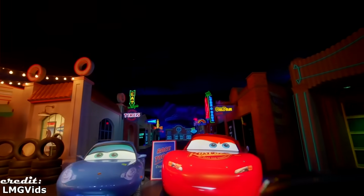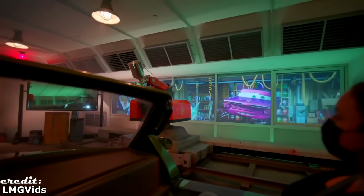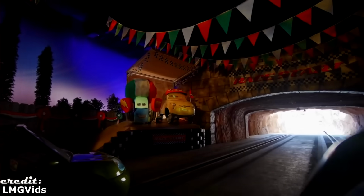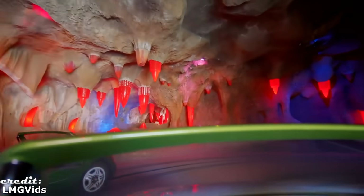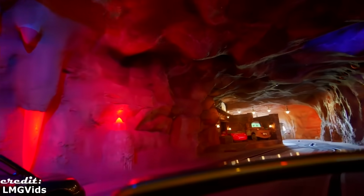Just before starting the race, we enter Luigi's Casa de la Tires, or Ramon's House of Body Art. Then we meet Doc Hudson, and the race begins. The ride randomly selects a car to win, and that car reaches the finish line first. The ride ends with a short drive through Taillight Caverns, where we find McQueen and Mater again, congratulating both vehicles.